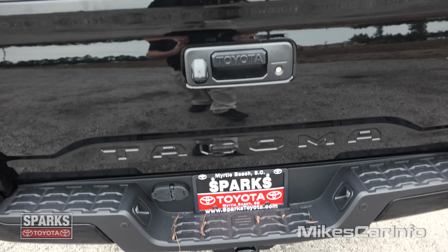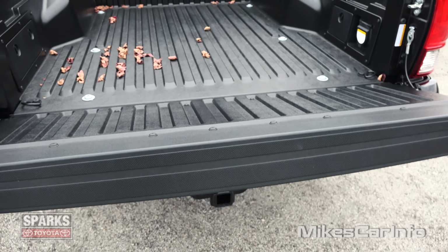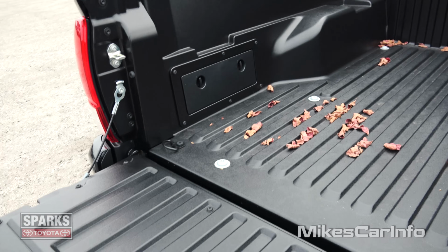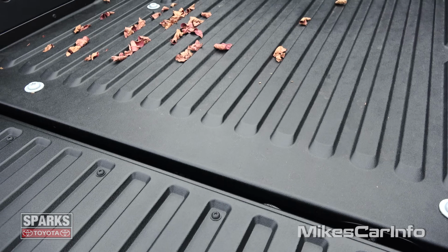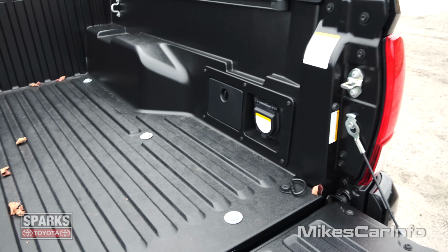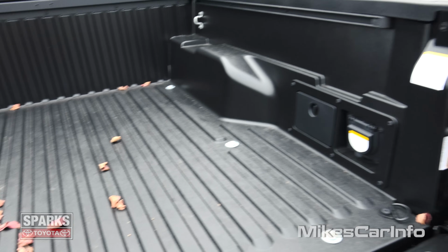The tailgate is easily lowered. You just do that number and it kind of slowly comes down. And then you have a composite bed back here. So this isn't a bed liner, this is the actual bed. It's a composite material, which helps with the durability, rust issues, and also weight.